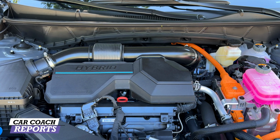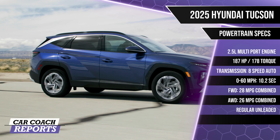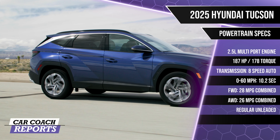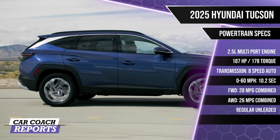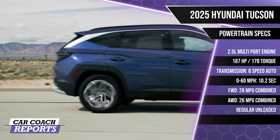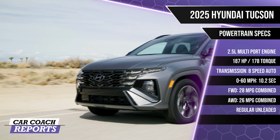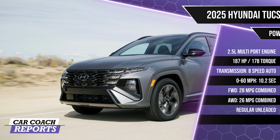Under the hood, there are lots of engine choices. You can do gas, hybrid, plug-in hybrid, and the N-Line if you want a performance model. The gasoline engine is a 2.5-liter multi-port injected gas engine with 187 horsepower and 178 pound-feet of torque. Backed by an 8-speed automatic transmission, the front-wheel drive gets 28 miles to the gallon and the all-wheel drive gets 26 miles to the gallon combined. 0 to 60 time, 10.2 seconds, and it runs on regular unleaded gas.